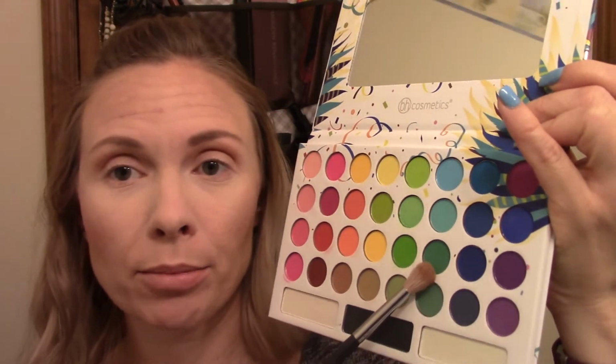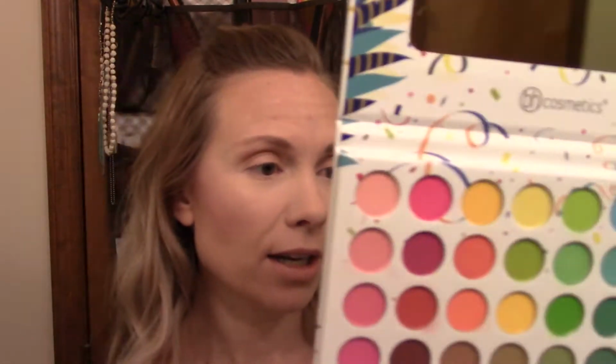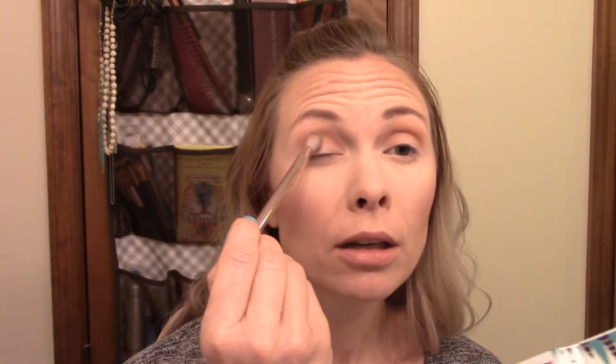And I'm going to take my Take Me Back to Brazil palette, and I'm going to start out with this deeper green shade. These do not have any names or numbers on them, so I'll just point to them when I'm picking them out. And I go in with my Wet n Wild fluffy blending brush. Just lay that down. These shadows don't have too much fallout, but I did just tap them off because they do have some. Put a little more of that color down.